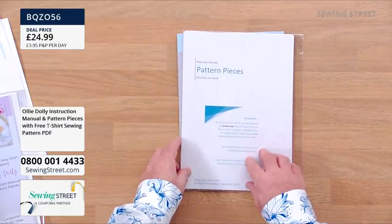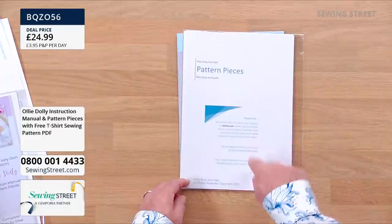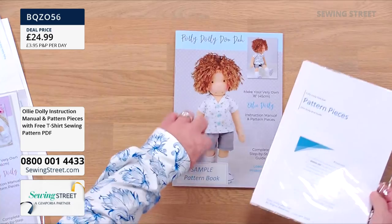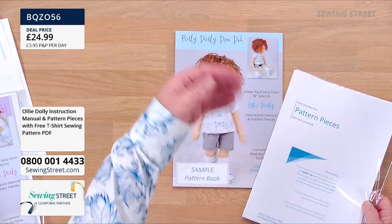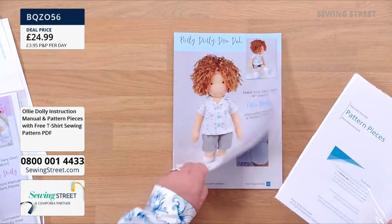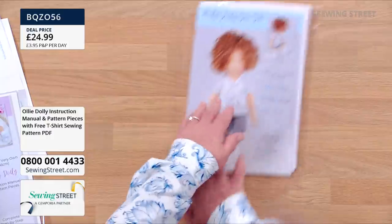And that's $24.99, and you get a free PDF pattern for a t-shirt for him. I'm presuming the shirt and the shorts pattern is in there. And the shorts. But you also get an additional t-shirt pattern PDF sent to you on your email. So that one there is $24.99. That's Ollie, the boy.